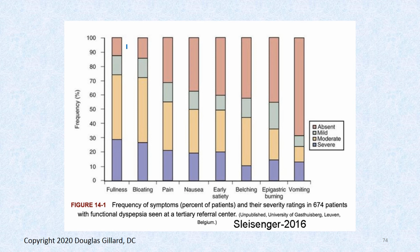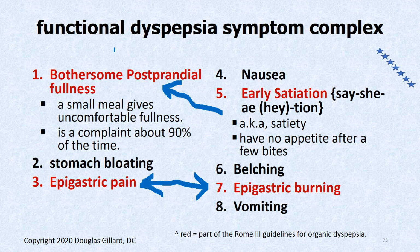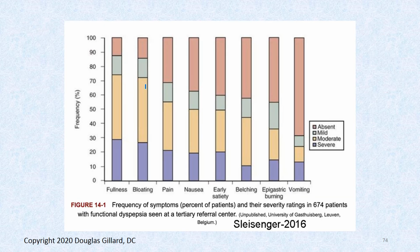So the number one symptom, about 90% of them had this postprandial fullness, this bothersome, and they eat a small meal, everything seems good, and then, maybe 15 minutes, 20 minutes, they have upset stomach. Bloating, and you can see it was they eat a little meal and they feel like they've eaten like a caveman eating a saber-toothed tiger, and they're just stuffed. But they only ate a little tiny bit, and they're just completely bloated and overfull. And then flat-out pain, epigastric pain, nausea, and etc.